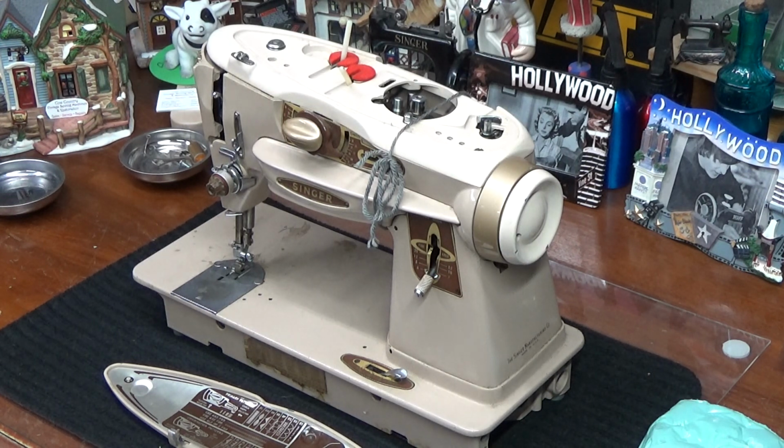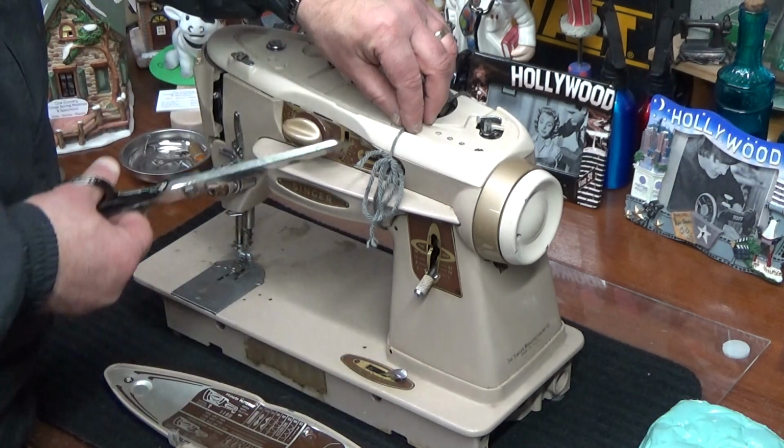But my point is this. I believe when I asked him the question, with all the experience that he had with Singer, working directly with them, touring the factories, having his own sewing business where he repaired a lot of different machines, including Singer's, did he have a favorite machine? I believe he said the 501. So you go back and watch that and then let me know if my recollection is correct. But I'm pretty sure he said the 501. I don't remember if it was the 501A, but he said the 501 for sure. 99.9% sure.